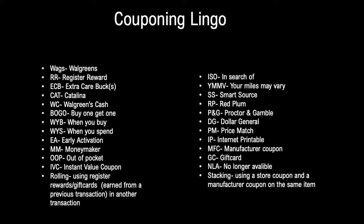WYB, when you buy. These next two, WYB and WYS, are super important to understand when you are couponing at Walgreens. And I'll get into that a little bit later in a different video when I talk about couponing at Walgreens. But know that there is a difference with WYB and WYS. WYB, when you buy. WYS, when you spend.